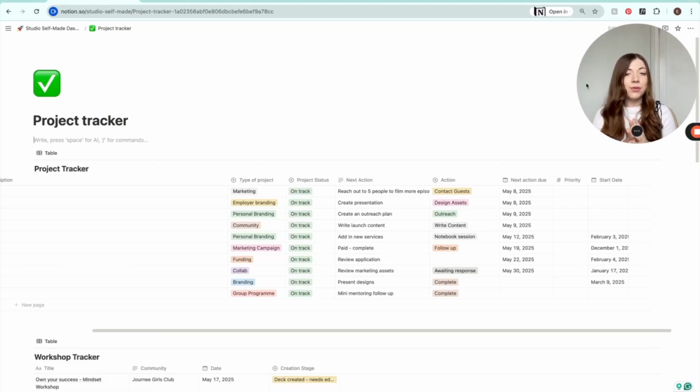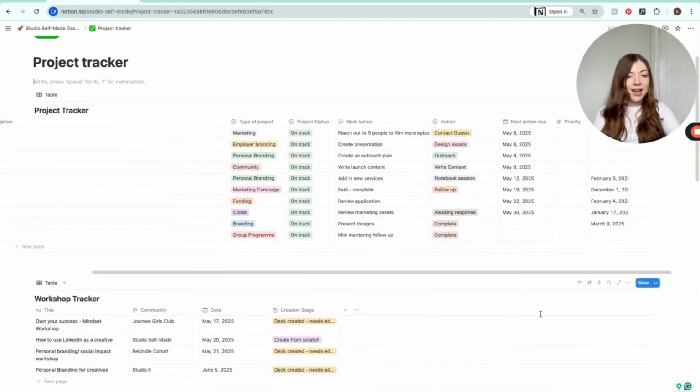So this has been really useful for me. I come and check back into this every single day and update my tasks at the end of the day so that I know where I'm at in my projects and I don't feel like I'm falling behind with anything that I'm working on. So if you haven't got this in your business, I really recommend you add it in because it can be a lifesaver.